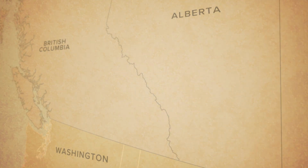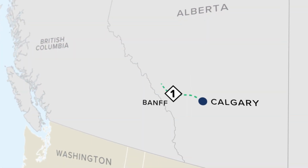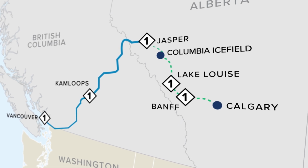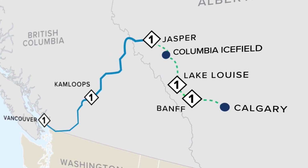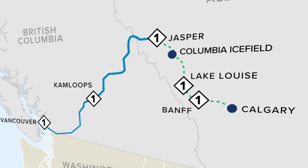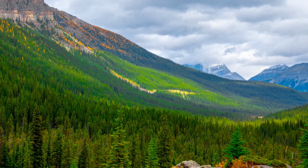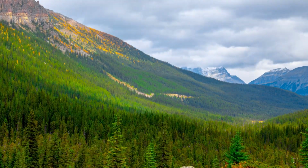So as we take a look at our map here, you'll see how this tour is kind of laid out. The first 5 days of this tour are represented by those green dotted lines from Calgary to Banff to Jasper. These first 5 days will take in those great national parks via motor coach. We'll be joined by local premier guides who show us around these parks.